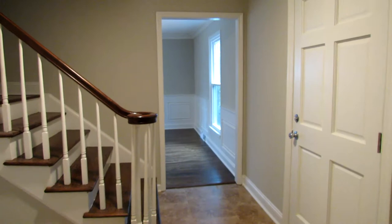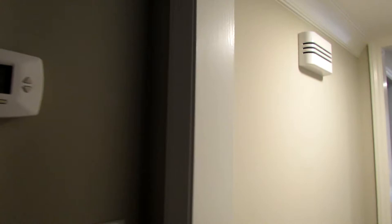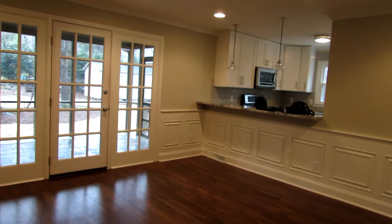The house is, I think, 2450 or something square feet. Issue with that light bulb. Looks like an old security system there. Let's see, we also have come through this hallway here. This is probably a closet. Then come through, this is your family room area here.